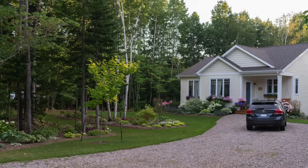Next is from Marilyn in New Brunswick, Canada, Zone 4B. So this house right here, which I love the color of, and I love the bank of trees back there behind you, was a new build in 2018, and your garden looks much older than that. You've done an amazing job. My goodness.